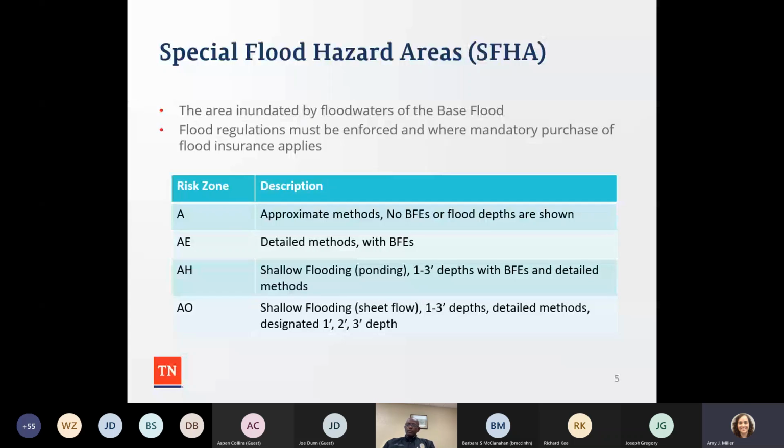That can make it hard as a floodplain administrator trying to help folks develop, because the structure or area has to be elevated 3 feet above the highest adjacent grade. That can be problematic if you're in a rural community. When FEMA is revising flood insurance rate maps, whether community-wide, county-wide, or watershed-specific, they have different metrics to determine what level of method is going to be used, whether approximate or detailed. It also has to do with population growth.